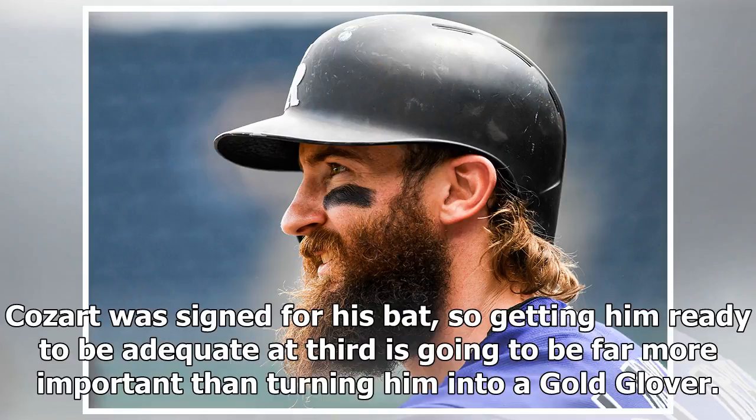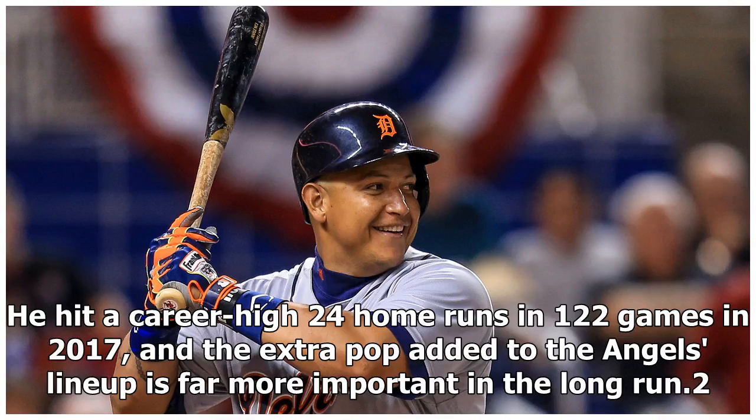Cozart was signed for his bat, so getting him ready to be adequate at third is going to be far more important than turning him into a Gold Glover. He hit a career-high 24 home runs in 122 games in 2017, and the extra pop added to the Angels lineup is far more important in the long run.